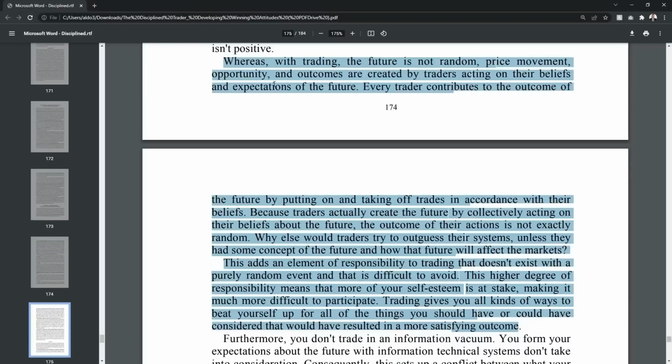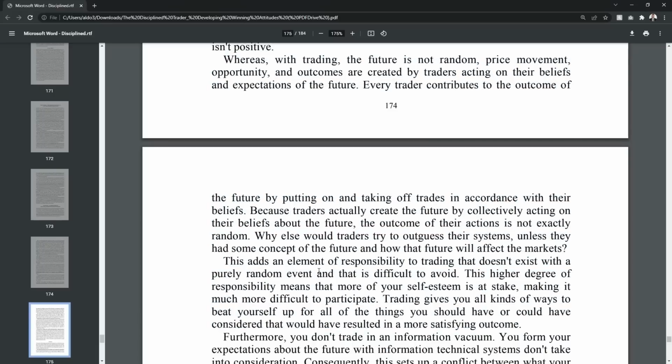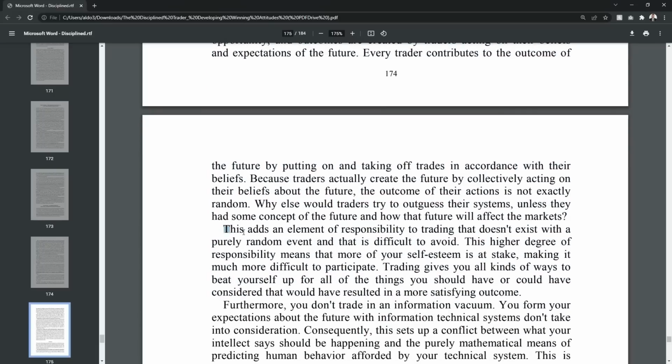We contribute to the outcome by taking trades in accordance to our beliefs. We are the ones that create the future, big money, retail money, however you want to look at it. And because of that, our outcome is not random. This adds an element of responsibility to trading that doesn't exist with a pure random event, and it is difficult to avoid. This higher degree of responsibility means more of your self-esteem is at stake.